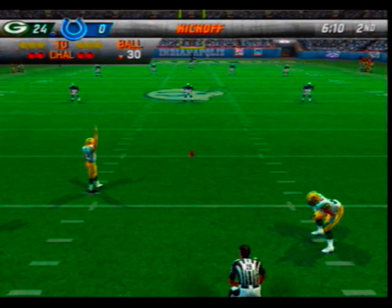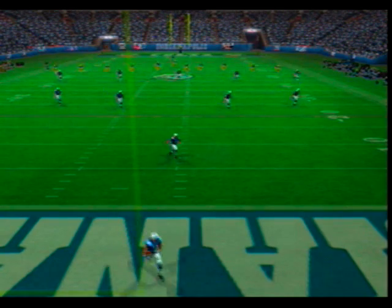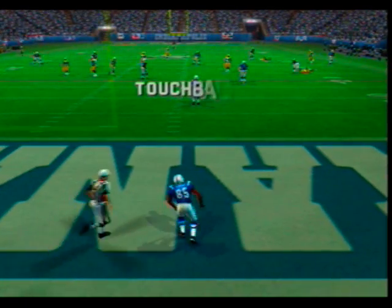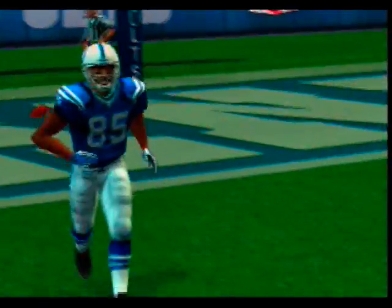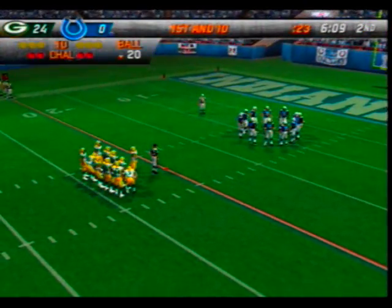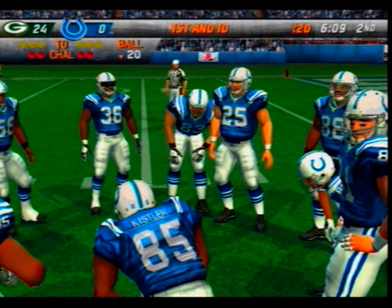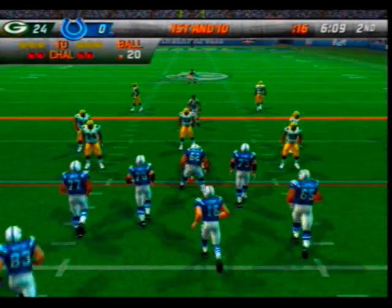Green Bay is lined up for the kickoff. Number 85. Good distance. This one is handled by number 85. The Colts have their work cut out for them as they take over at the 20-yard line. Ball on their own 20. Start the drive at the 20-yard line.